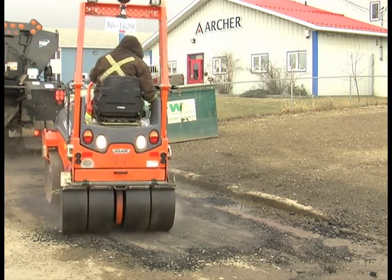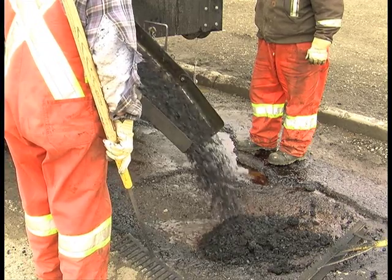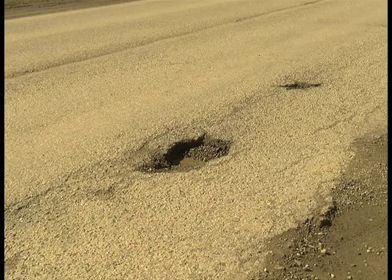It's that time of year again. Road repairs have begun in Fort St. John. City crews have hit the streets to fill the potholes dotting the roads.